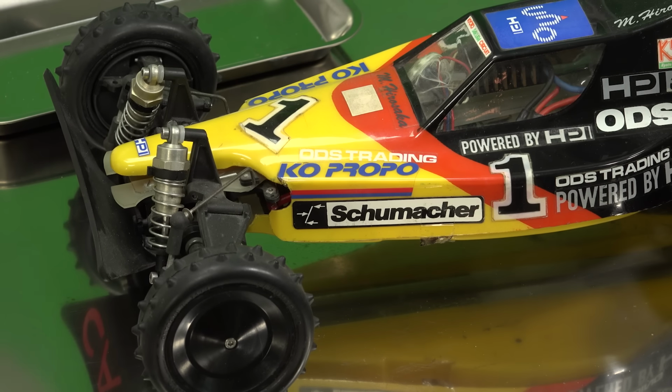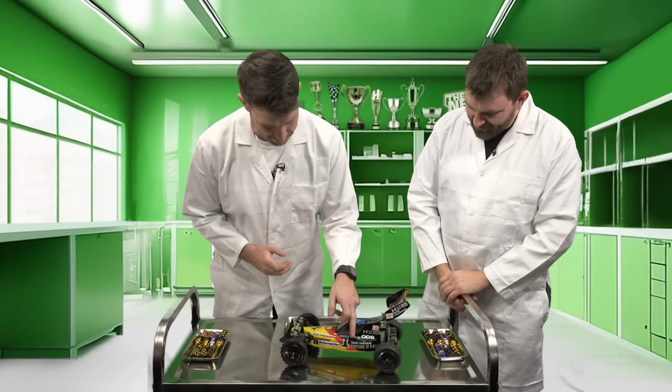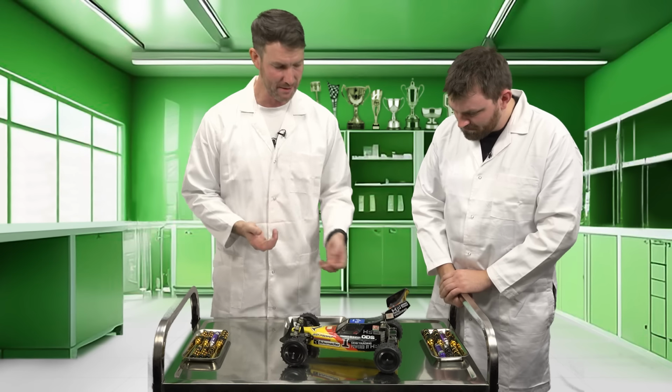Powered by HPI is an interesting one. So did HPI make electronics back then? Who knows? It's interesting. Obviously made their own cars in the future. And part of the HPI, it's got Uno written there. Uno HPI. Is it the same HPI?